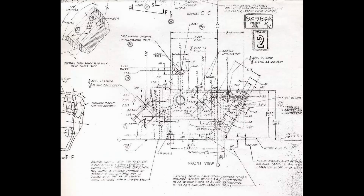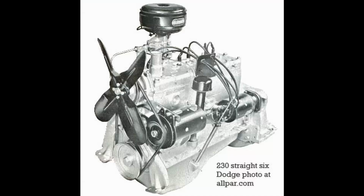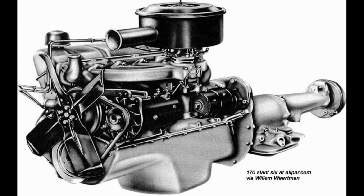This special engine project was to be a clean sheet design to replace the antiquated and bulky Flathead 6 for a much more compact platform. What they came up with was possibly the greatest engine design ever made.